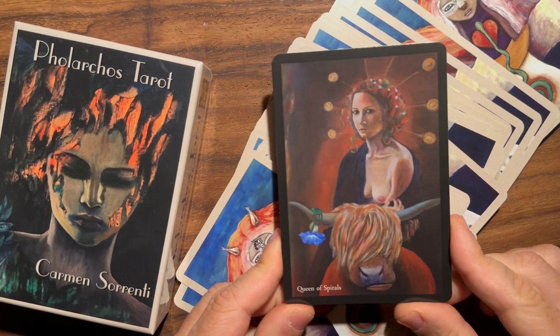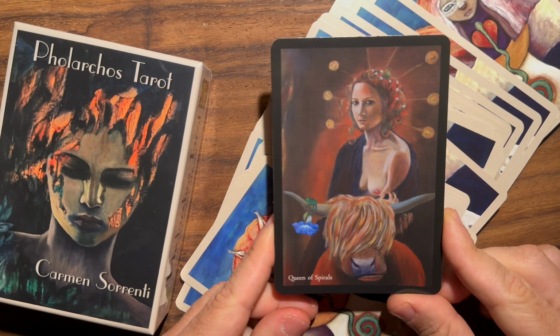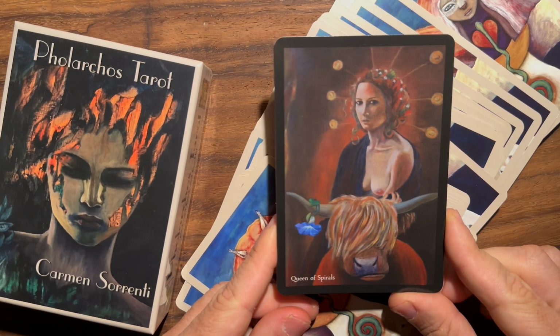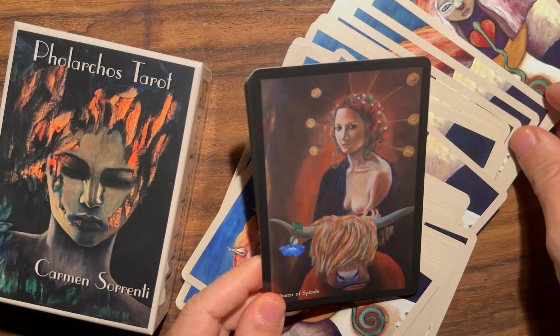Once again with those dark colors, but I love the artwork. The artwork on this deck is really, really beautiful. The artist is so talented. This is the Queen of Spirals, which is the Queen of Coins.